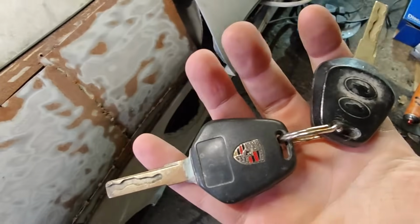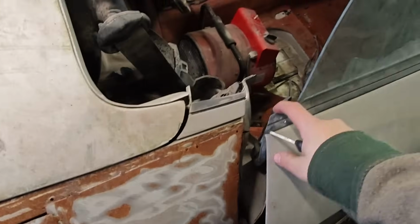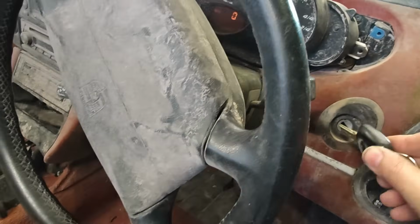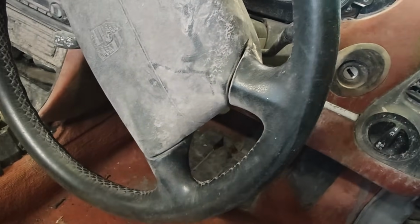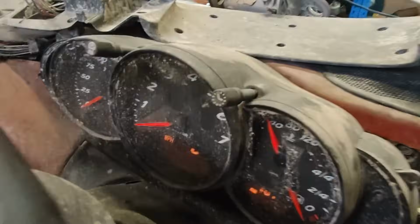Here are the keys. They look about as gross as you'd expect. Let's see if anything comes to life. All looking positive so far. Alright. Oh my god. Which one do you reckon it is? This one looks pretty worn. Let's go with that one. See if anything comes to life.